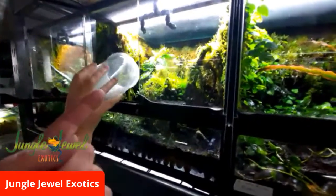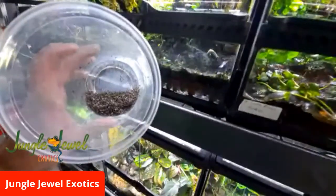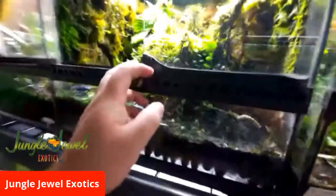That's how you add flies, right? Using that empty 32-ounce container with dusted fruit flies. Kiana, take note. They're showing you how to do fruit flies.